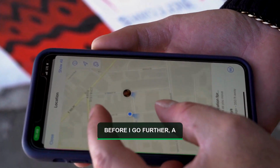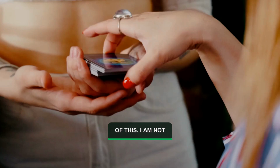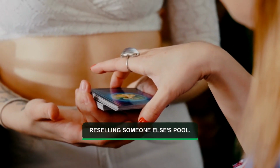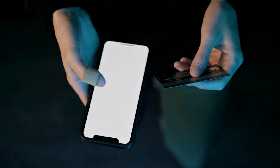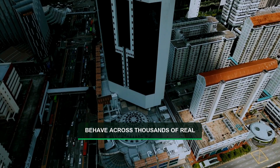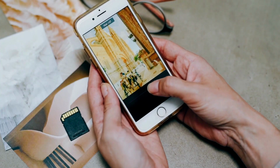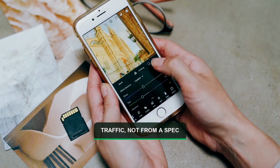Before I go further, a quick word on who I am, because it matters for whether you trust the rest of this. I am not reselling someone else's pool. I wrangle the phones myself, I top up the SIMs myself, and I watch these IPs behave across thousands of real sessions a week. So when I tell you what Maps does and does not tolerate, it comes from running the traffic, not from a spec sheet.